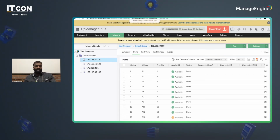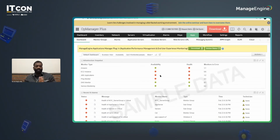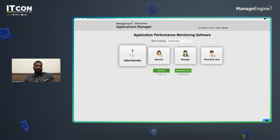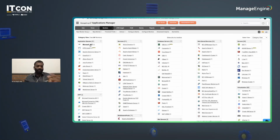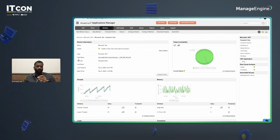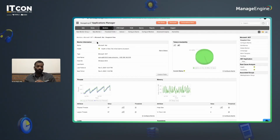And then in terms of Applications Manager, you can just go to the apps tab, which will list all the applications that you're monitoring. I'll just quickly show you a demo from the Applications Manager website because we don't have data available in the OpManager Plus demo. Okay, so this is how you will see the Applications Manager module inside OpManager. So let me take an example of .NET. I'll just go to the monitor information page, and you could see more information about the threads, memory, and so on.